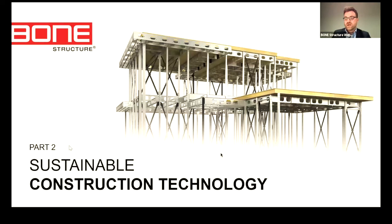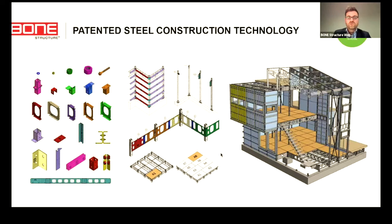On to our next part here about the construction technology of Bone Structure. So Bone Structure is made up of many pre-designed parts that all have a specific place in our homes. Many of these parts have been developed by Bone Structure and many of them are patented. The structural steel parts are made up of 11 gauge galvanized steel, in which up to 89% of the steel comes from recycled material.